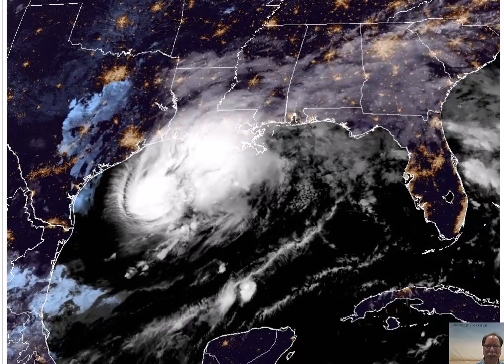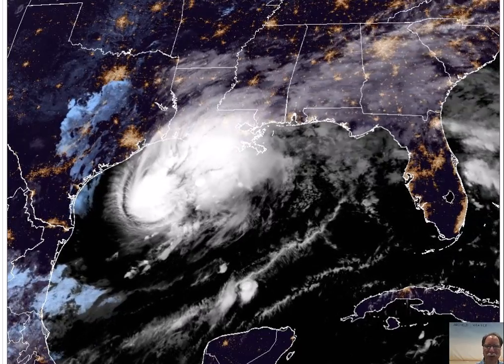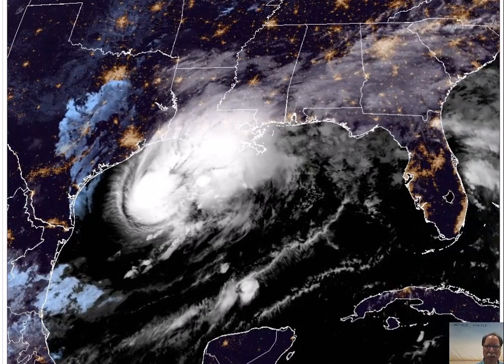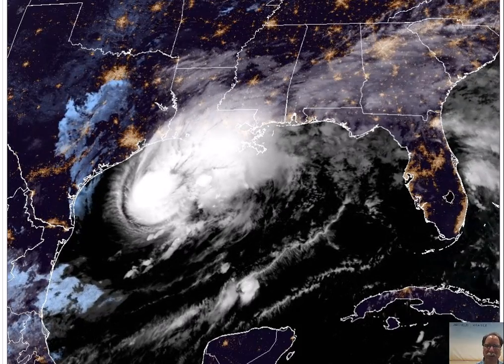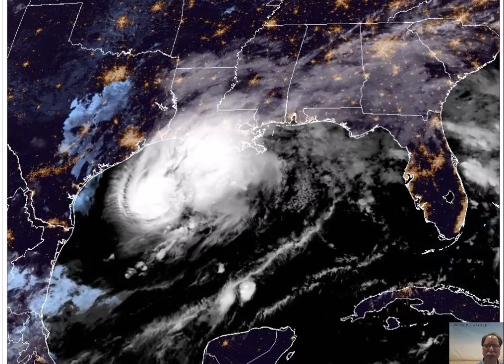Francine indeed strengthened overnight into a hurricane. It is now a strong Category 1 hurricane with maximum sustained winds around 90 miles per hour or so. If those winds climb up to 96 plus, it would become a Category 2 hurricane, which certainly is in the realm of possibility over the next 6 to 10 hours or so. It likely makes landfall over the central portion of the Louisiana coastline late this afternoon or this evening, again, as a strong Category 1 or perhaps even a Category 2 hurricane.